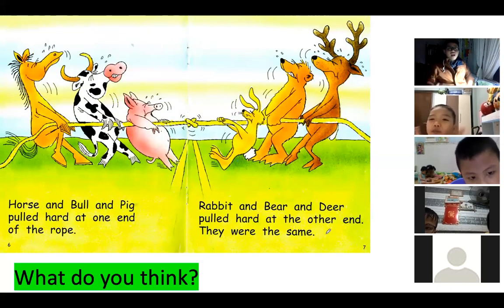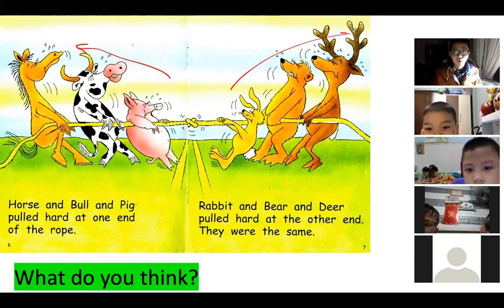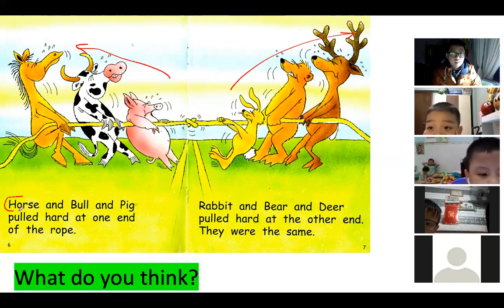Oh, okay, so they are starting to pull, yeah? The farm animals pull here, and the wild animals pull here. Now can you tell me what kind of animal is this? Which one is a horse? Here. Okay, so now, is it a cow or a bull? A bull. This is a bull.